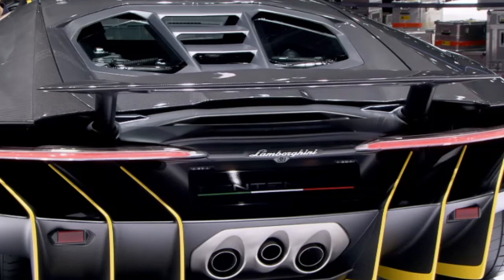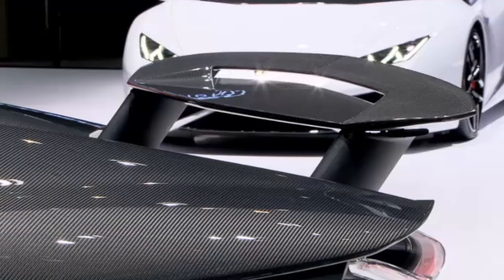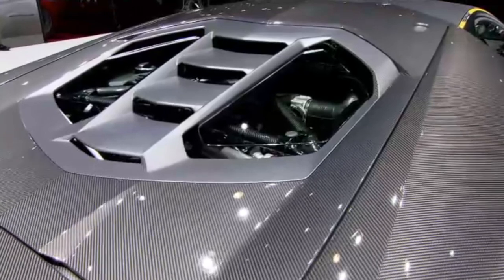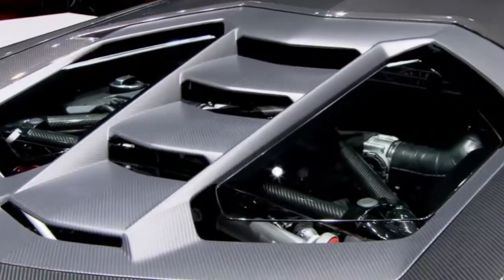The Centenario had its own special team on the production line which looked after it, and I've seen this car being built, which was a real privilege. 20 coupe versions and 20 roadsters were produced. The car had a starring role in the film Transformers: The Last Knight.